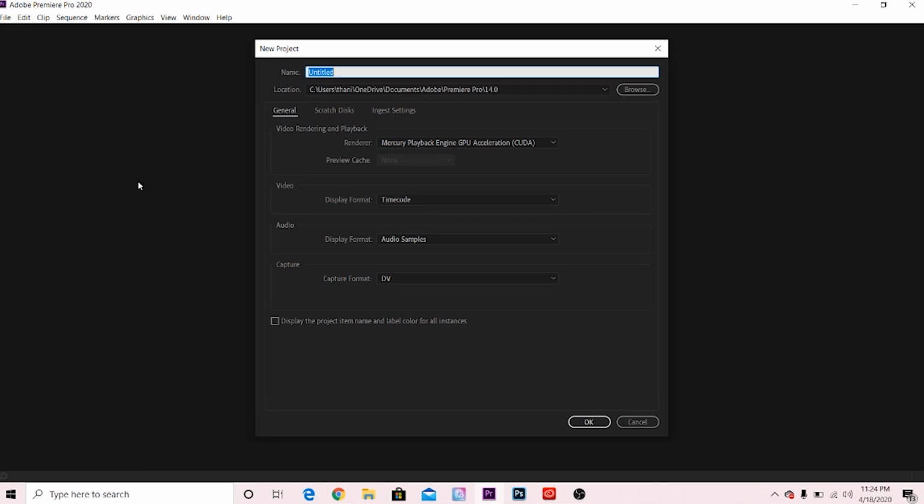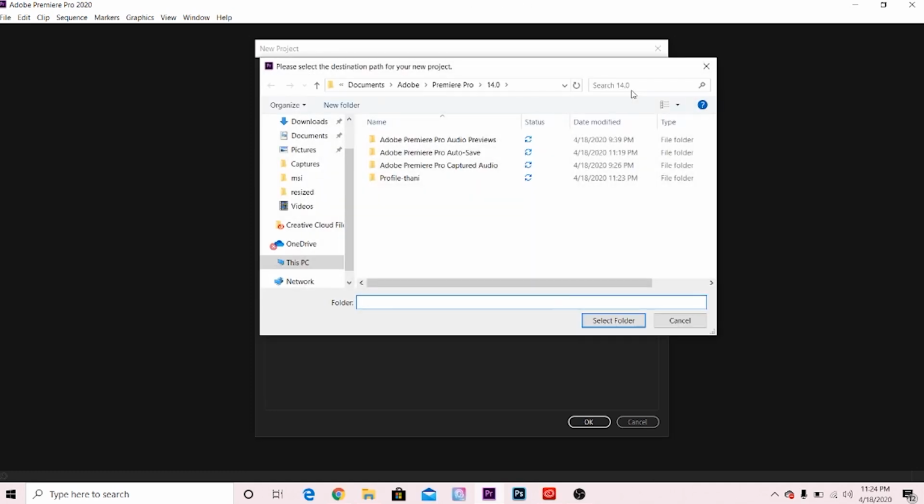Once you open a new project, you're going to get this window. I know it can look overwhelming, but you do not mess with any of these settings. These settings are already correct. So you will just go in and title your video. So let's see, editing tutorial. And right here you can change where you have the home of your project.